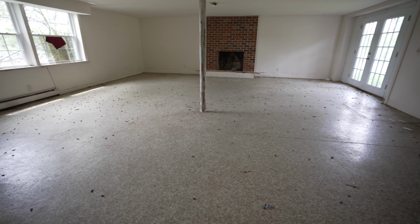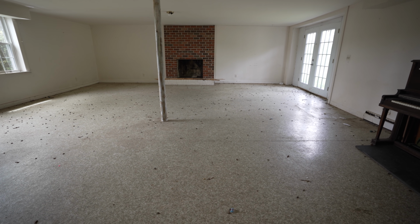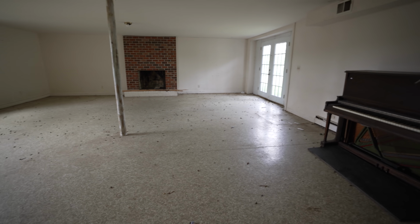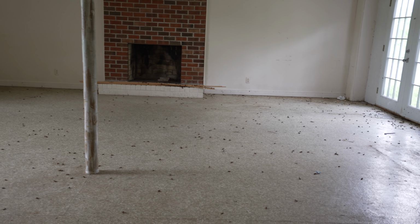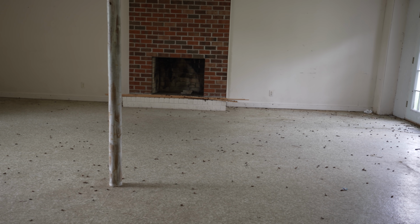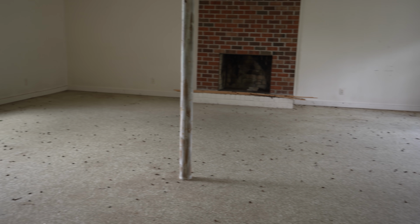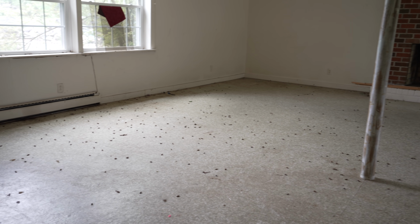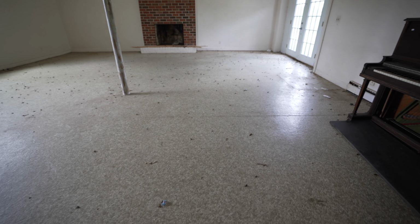There's a lot of wasps in here, guys. Most of them are dead, which is good, but I can see some crawling near the fireplace over there. Someone must have come here and eradicated them recently. I feel even more lucky to be exploring here.